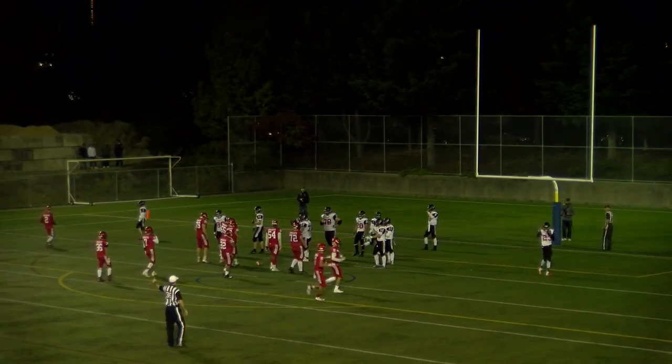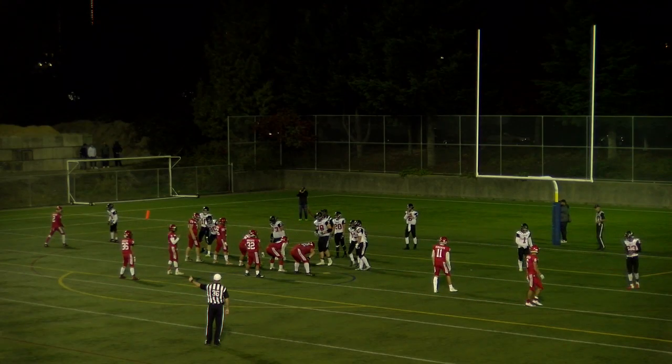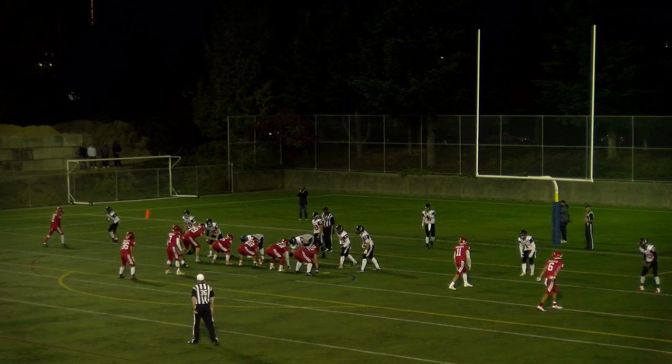There you go. Yeah. So they'll go from the left hash mark here as Saccone will lead him out in the shotgun.